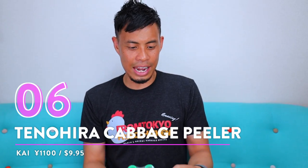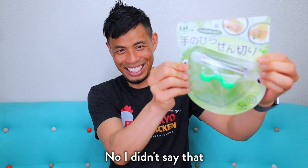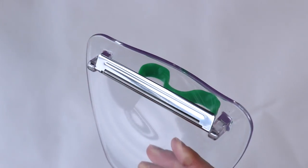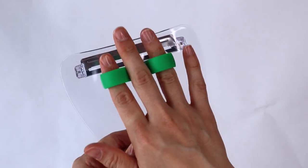So this next guy is something that Maiko really thought was interesting. No, I didn't say that. Who chose this one? I thought you. So this one I really thought was, really? No. The thing is, there's so many different kinds of slicers and dicers at the store. We had to narrow it down and I thought one was cool. Maiko thought this one was cooler.